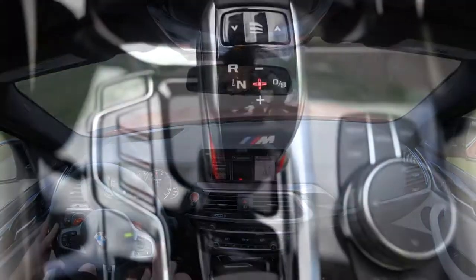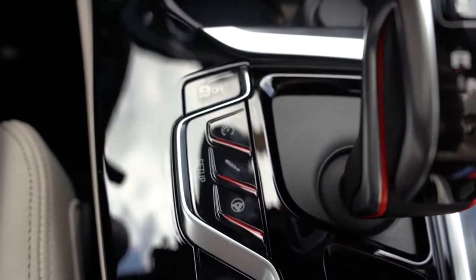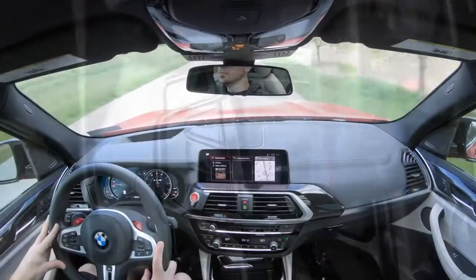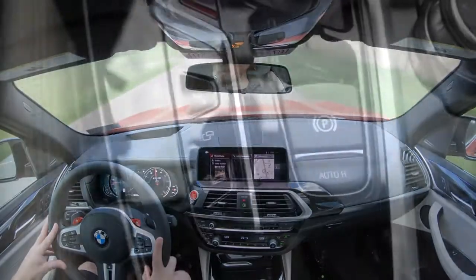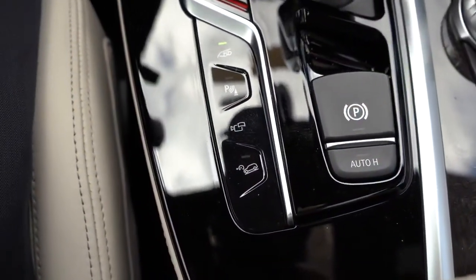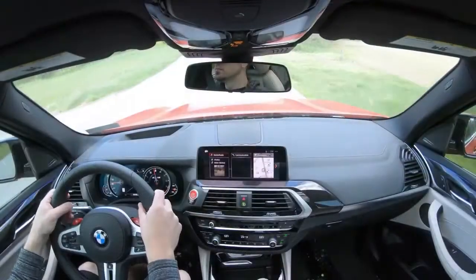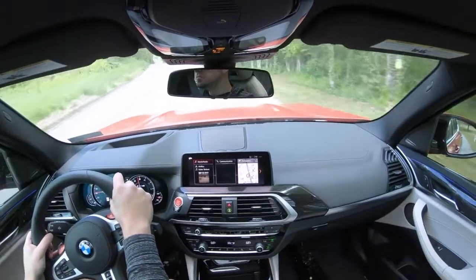All those buttons are located just to the left of the shifter, whether it be steering sensitivity, throttle response, shift points, suspension settings, and there is actually a button to adjust the exhaust sound as well. So I'm going to actually leave it on the loud exhaust mode because that is my style. I have a super loud Mustang, so that's just what I'm going to do. And we will get to the exhaust clip a little later in the video. Don't worry about that.